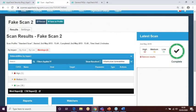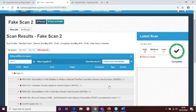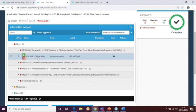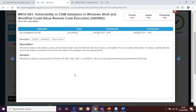And then the final vulnerability really is an infrastructure vulnerability to give you an idea. In this case, we found 5 high vulnerabilities. So what do we find in here? Let's have a look at this. Remote code execution, MS10 vulnerability. Typically with the infrastructure, it's a little bit more simplistic. It's banner checks. We're looking for, as I say, known CVEs that are outdated or are not patched correctly.